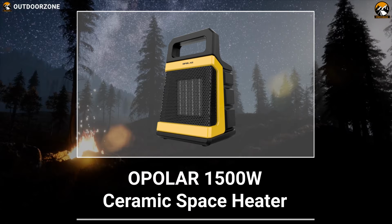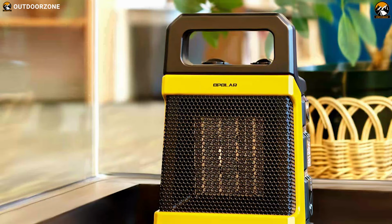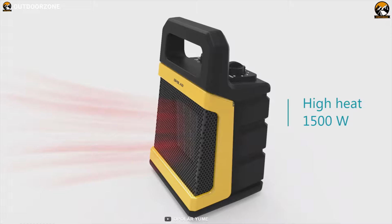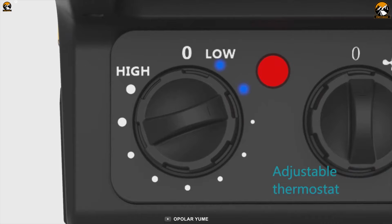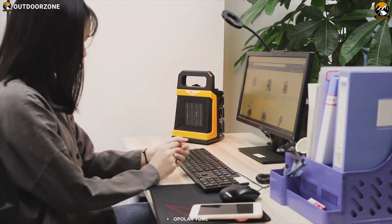Stay warm and cozy inside your tent with the OPOLAR 1500 watt ceramic space heater. It is packed with a bunch of essential features which makes it an ideal outdoor companion to keep you comfortable. It comes with a thermostat along with 1500 watt heat output that kicks on and maintains consistent heat with its built-in setting and the room's temperature so that you can stay warm and toasty inside of a tent. This heater has 3 modes including fan only, low, and high heat. Therefore, you can adjust the heating temperature according to your need.